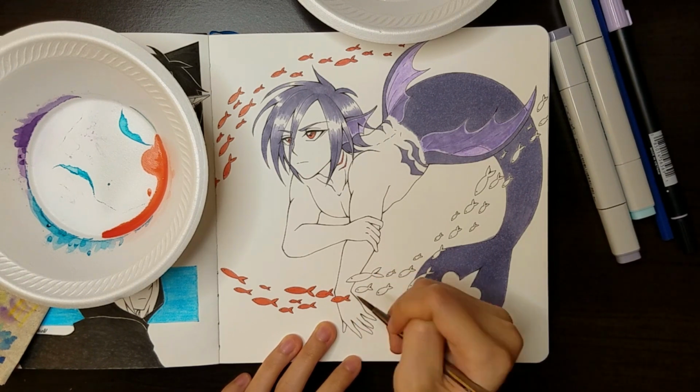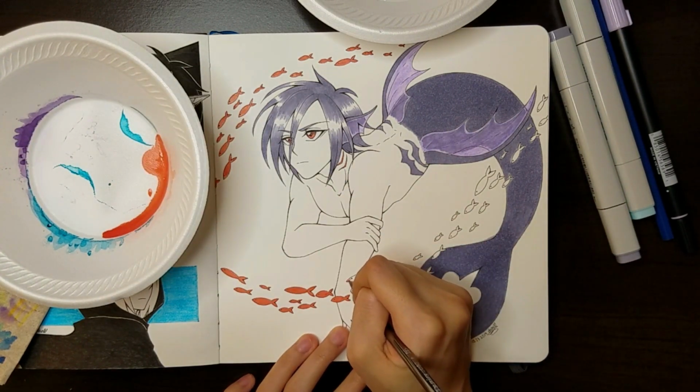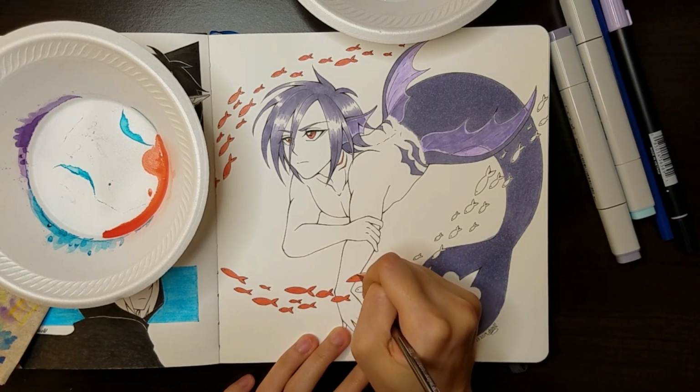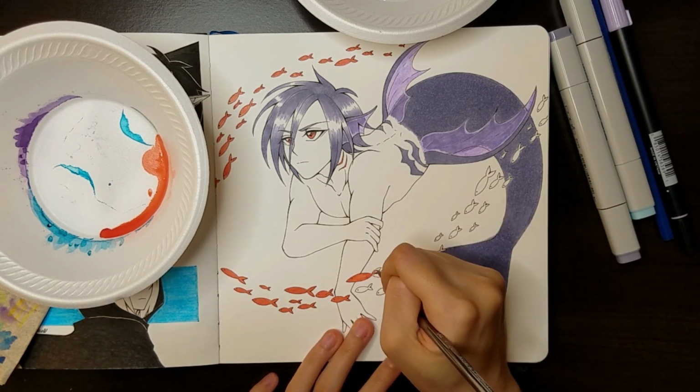I actually use this acrylic paint multiple times in my Inktober drawings. So I'm just happy that I was able to get some use out of it throughout all of Inktober, and it's a really great product. Probably, again, my favorite wet medium right now at the moment.